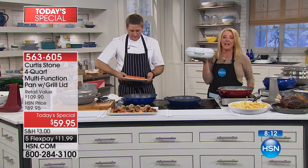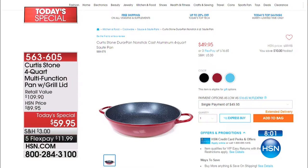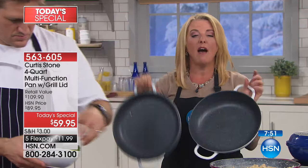Again, just to give you a reference point, you can buy both of these pans separately if you'd like to. This is going to cost you on sale right now $49.95. This on sale is $59.95. So basically on sale for the price of the grill pan, you're getting both. One's 4-quart, so it's got a really deep base to it. This is 2.5-quart. You have the most spectacular nonstick you'll ever fearlessly play and cook with.